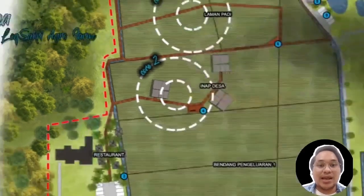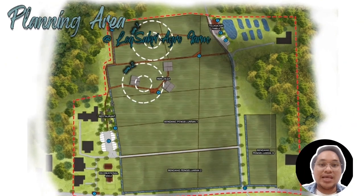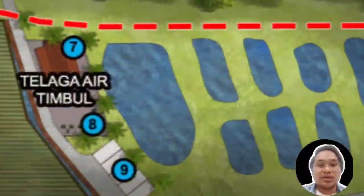The next area is the Telaga Air Timbul. This area is an underground water resource area.